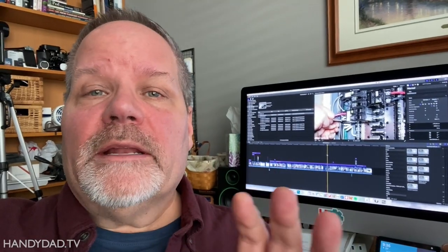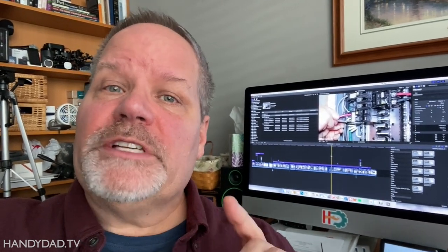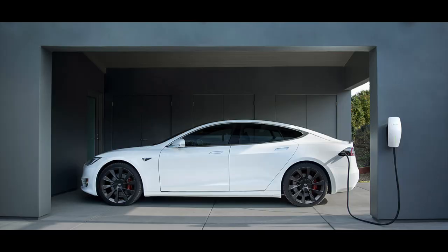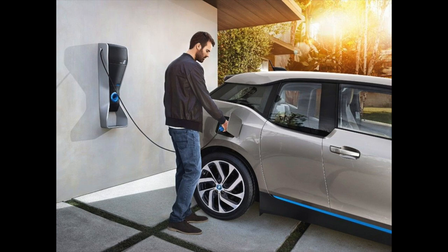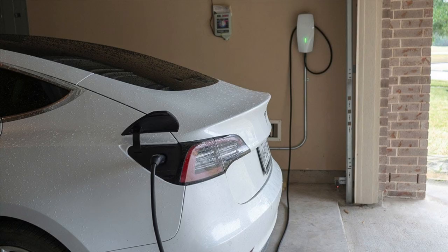Hey, one final editing note here is that you can avoid having to install a GFCI breaker if you use a hardwired charger, such as the Tesla wall charger or a third-party wall charger. If it is hardwired, there is no receptacle there for someone to get shocked. So just a thought, if you want to take the money that it would cost for that breaker and put it towards a permanent wall charger, you can do that.